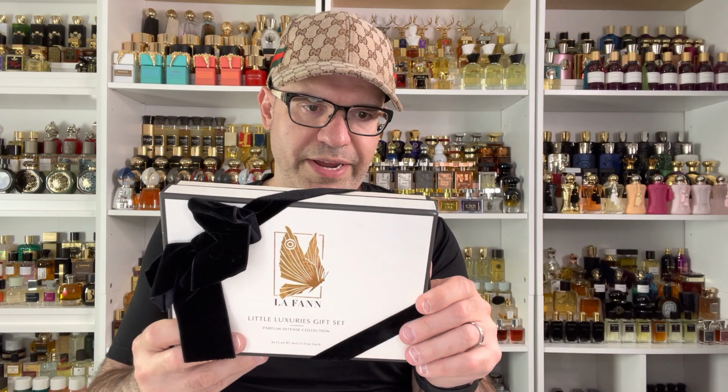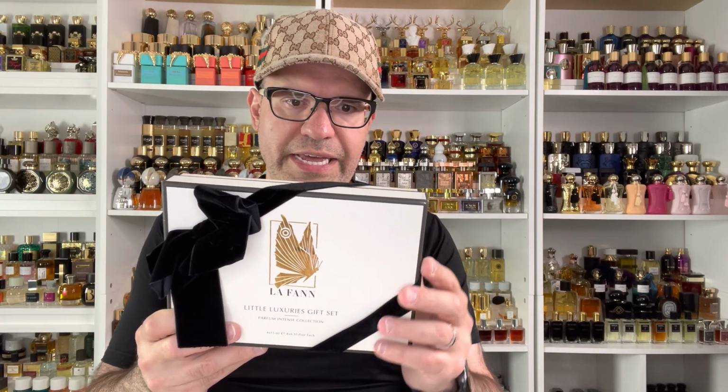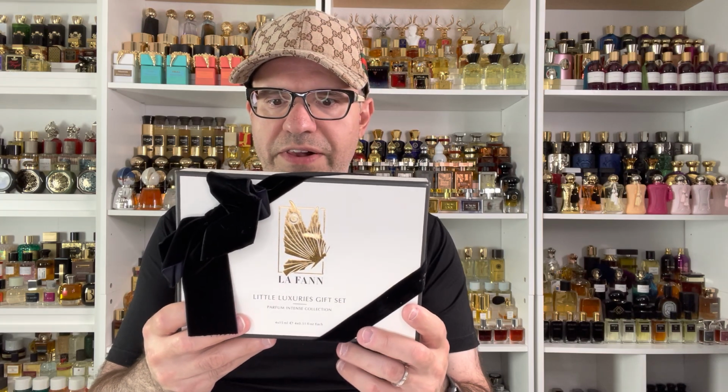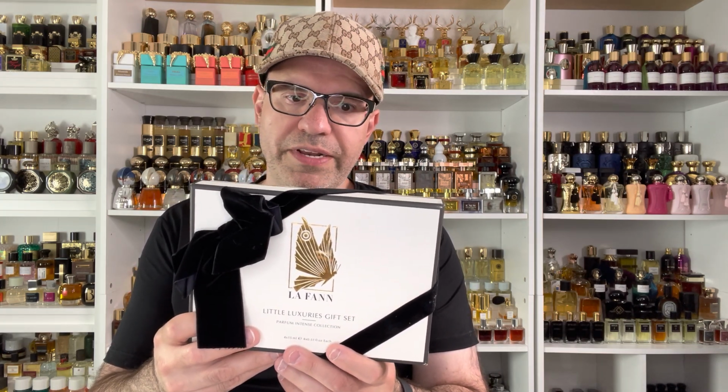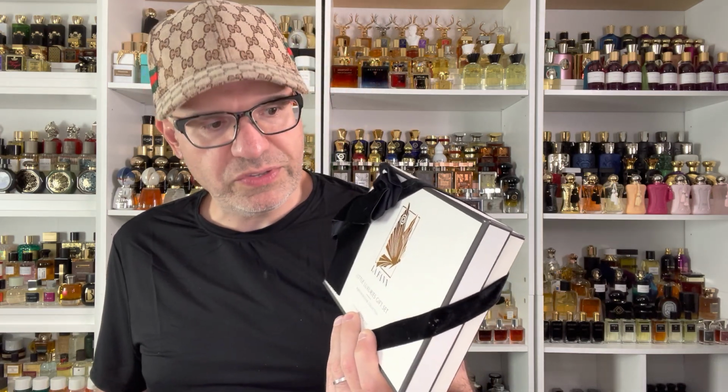This little box set right here actually features 4 perfumes: The Secret Garden, Hidden Scents, Mystic Vanilla, and Velvet Oud. Mystic Vanilla was one of my favorites. Absolutely one of my favorites. So they got me a little discovery set, call it that, a little Luxuries Gift Set. And it has of course, we have the business card. I keep all my business cards.